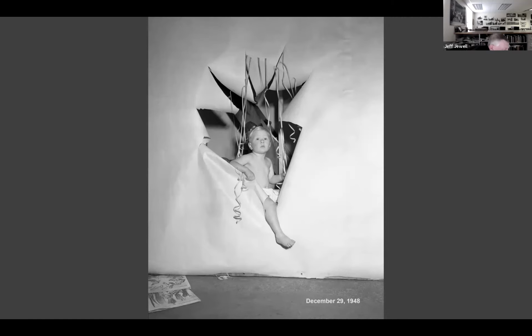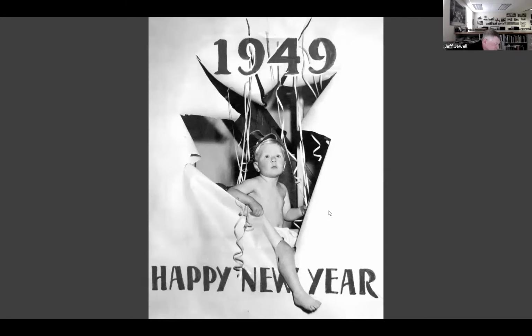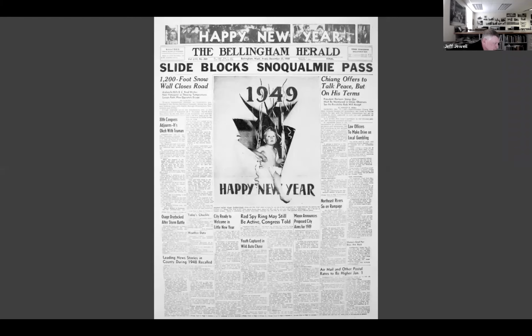And just to show you how this all worked, I'll take a picture of David Logg, the little toddler at Wells Department Store, December 29th. And then we send that to the art department. They put on a salutation, and then it appears in the paper on the 31st of December. Probably the last time you'll see 1949, Happy New Year.